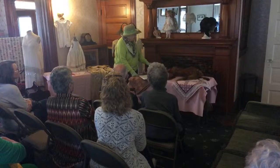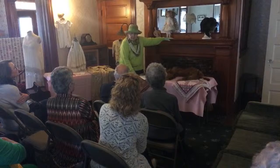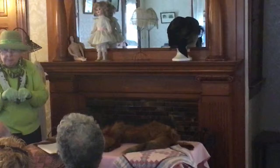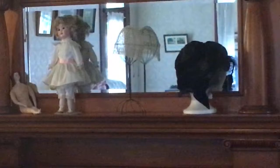Next to her is a bonnet from the 20s. This is tatted. If you know what tatting is, I didn't bring a tatting shuttle, and I didn't find one here. But tatting is a way of making lace, and it's just knotting. You just knot over a thread, carrying thread, until you get the size you want, and then you pull it together to make a circle. And almost all tatted things have circles in them.